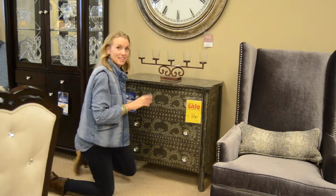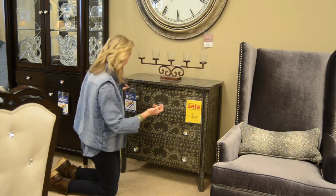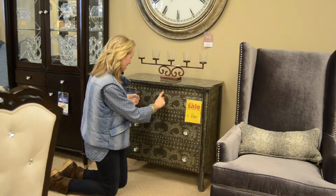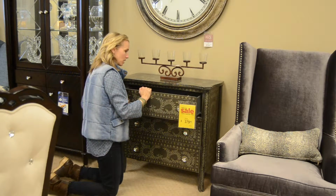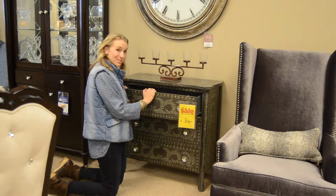This is one of the pieces that I've been obsessed with, and they didn't think they had it. And then Butch knew right where it was. So I'm hoping that this can go between the windows and be some nice storage for the kids' games.